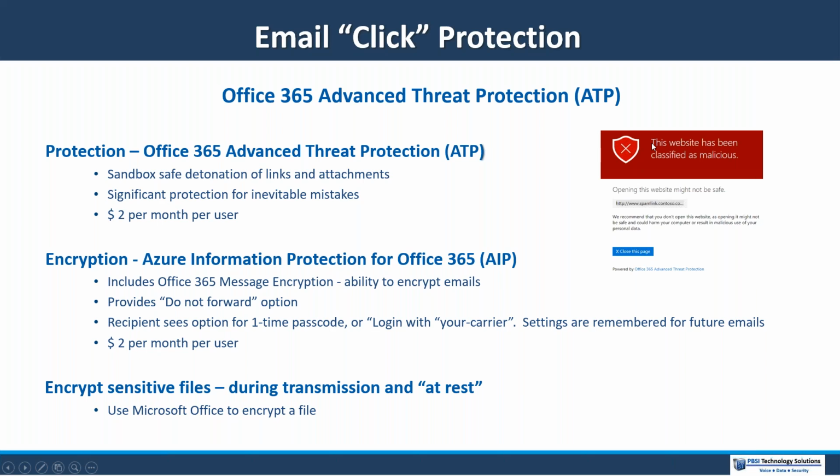And if anything that happens would be bad, like delivering spam or malware or ransomware, then instead of receiving that bad thing, I simply get this message: website's been classified as malicious, close and go back. So it's averting a disaster, well worth $2 a month per email address. Anyone who's listening who's ever experienced a ransomware attack would gladly go back and spend $2 a month for any number of years in the past to have avoided that.